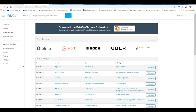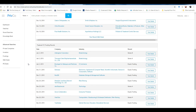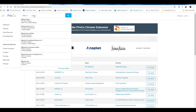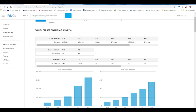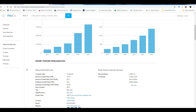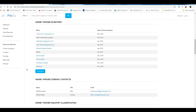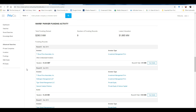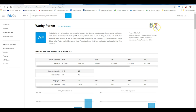And you'll notice up at the top they give you some of the popular companies: Airbnb, Coke, Uber, Mayer. And then they start giving you some information on recent deals. I'm going to go up here and enter the company Warby Parker. They make eyeglasses. And right up front, there's that important information that's difficult to find, the financials. Now, they won't have financials on every company, but those large publicly traded or very well-known public companies, you'll be able to get that kind of information, especially if there's a lot of investor interest. So here you see that T. Rowe Price is one of their major investors. We've also got some contact information, some funding activity. And with this, you can download this either as an Excel file or to PDF.